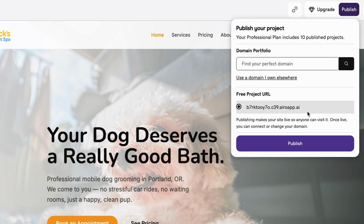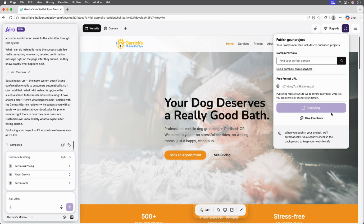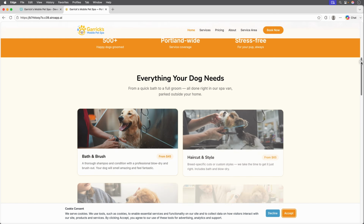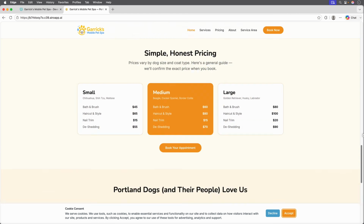For a real business, you'd want a proper domain, and you can search for one right here, or you can connect one that you already own. For this example, I'll just use the free project URL and click Publish. It takes just a couple seconds to publish it. It says it's published. I can copy that address, open a new tab, and now here's my new site live on the web. So we went from idea to live site in just minutes.